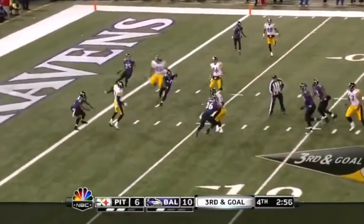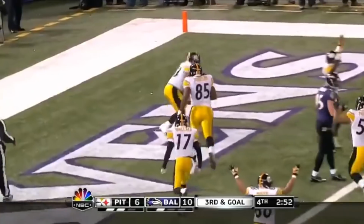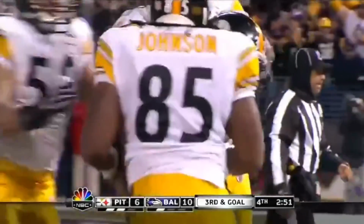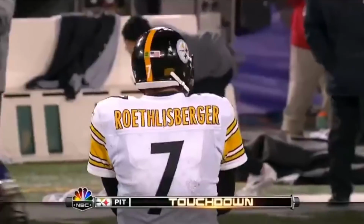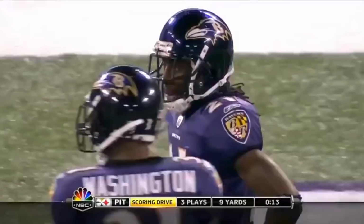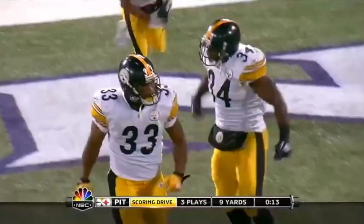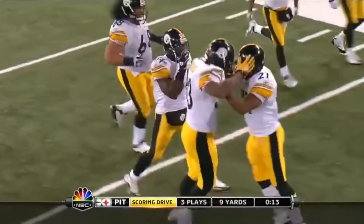Ravens are coming. Gets it away quickly. Misses back. Redmond breaking tackles. Gets into the end zone. Touchdown Steelers. Isaac Redmond. The backup back. Not even the third down back. That's when they use Mewelde Moore.